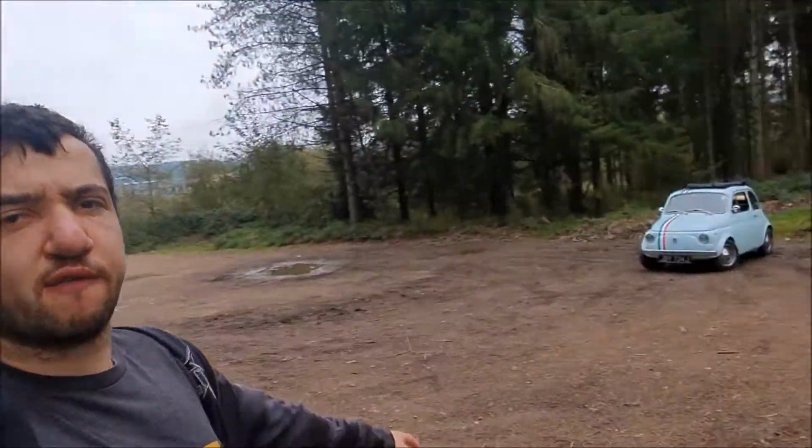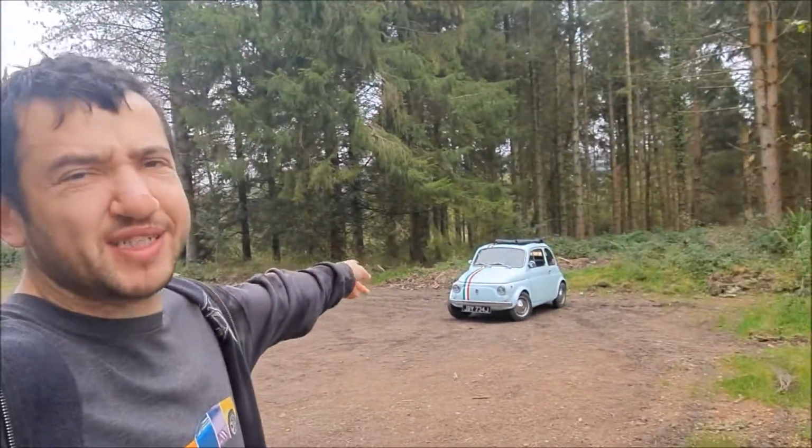Today, I'm just taking a nice cruise around the Forest of Dean in my lovely 1970 Fiat 500, Hugo. Now, you guys know Hugo. My Fiat 500, 1970, bought it about 3 years ago. Absolutely love the Fiat 500s. Dream car of mine. Never ever sell him. He's just, look at it. I mean, it's a Fiat 500.